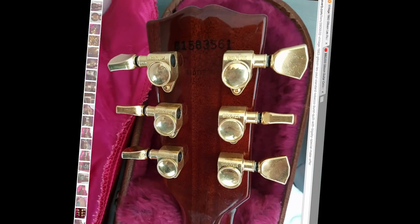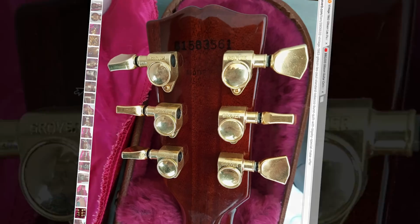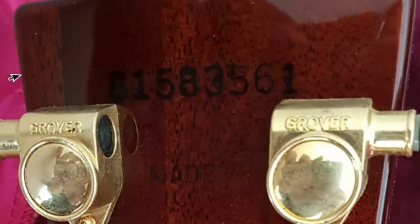The next thing that I find highly suspect is the serial number itself. Alright, so look at this. It's black.